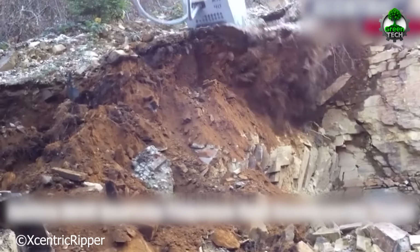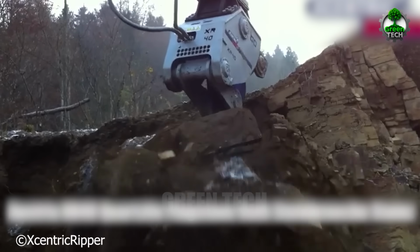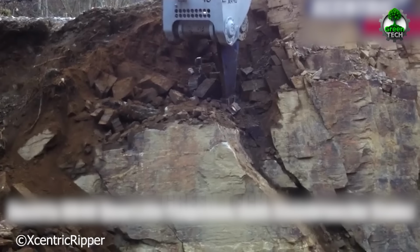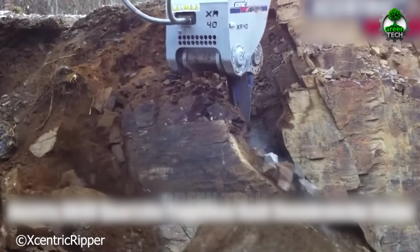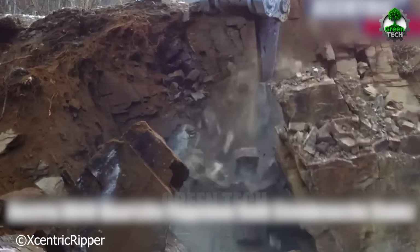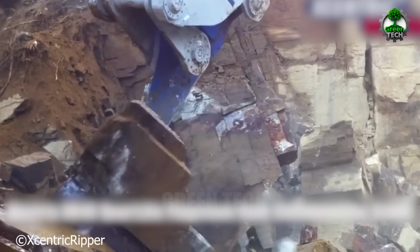Let's look at the eccentric ripper, seen here in an Austrian quarry. This attachment was developed by Grotto Zero Group. They make heavy-duty buckets and quick couplers, but also handle large rock projects themselves. This unique combination led them to invent the eccentric ripper in 2009. It's now a reliable, efficient tool for rock excavation worldwide.